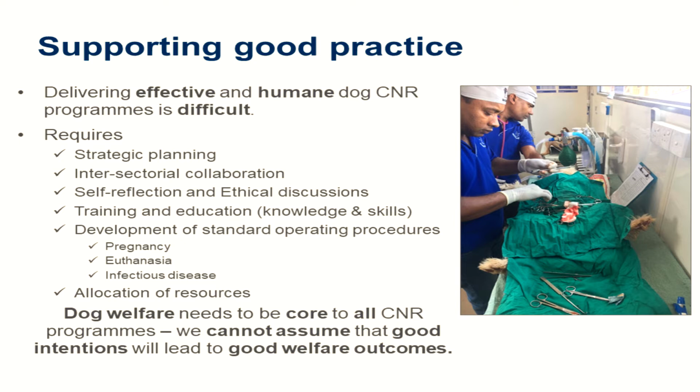So delivering effective and humane dog catch, neuter, return programs is really difficult. It requires strategic planning. I had a great workshop on that yesterday. Intersectoral collaboration and information sharing. Self-reflection and ethical discussions. What do we do in those difficult situations? How do we manage euthanasia? How do we manage pregnant bitches? What do we do about puppies? What do we do about dogs with infectious diseases when we don't have the facilities to treat them? We need to have really clear guidelines on how we deal with those things within our own programs.